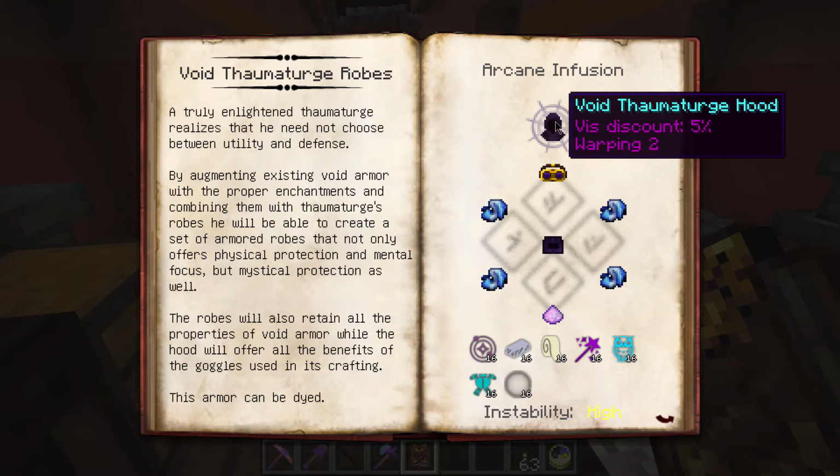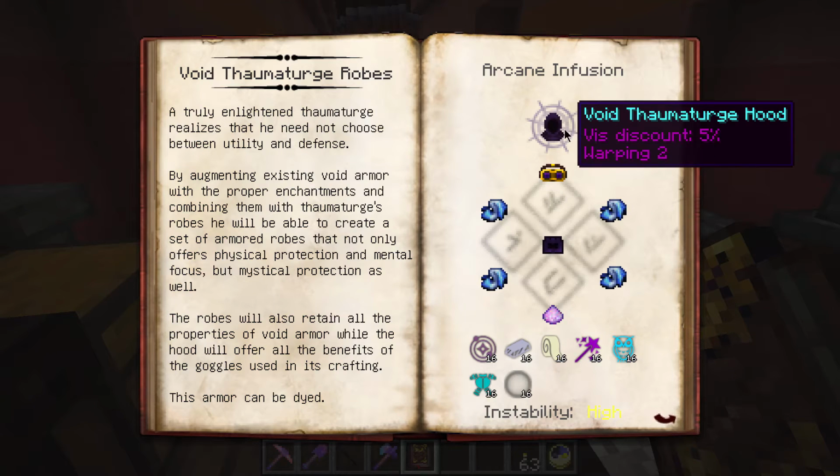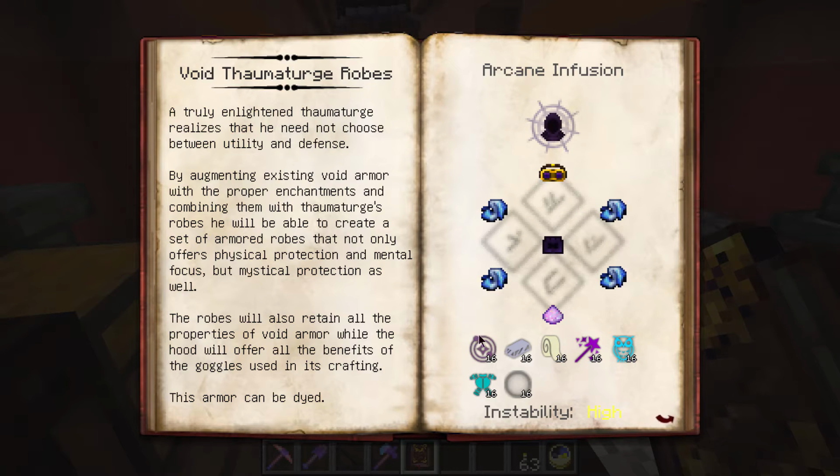So this has the goggles of revealing. I'm assuming that it works like the goggles of revealing in that it lets you see aspects and things like that inside jars and alembics and stuff like that. It has warping too. Okay, it's got that V-S discount, kind of 5% like these dudes. But man, that is pretty cool. But look at that expensiveness, man.